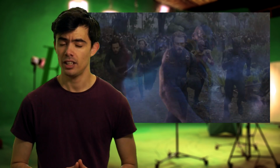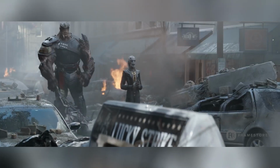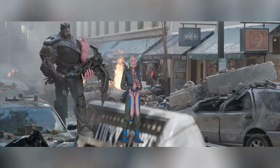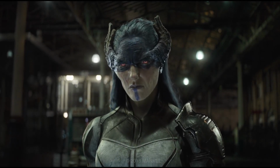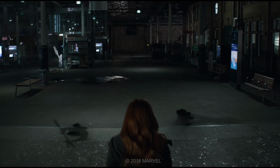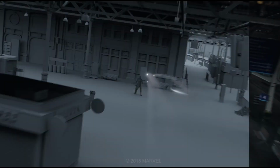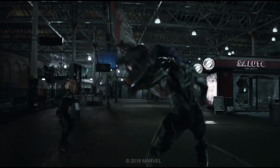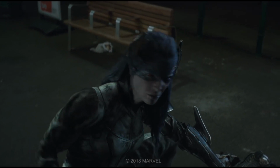Costing a whopping $321 million to produce, Infinity War's budget didn't just go on reuniting some of Hollywood's biggest names. A great whack of it went on state-of-the-art VFX. Characters like Proxima Midnight and Corvus Glaive were actually completely CGI, despite being played by Carrie Coon and Michael Shaw. All of their acting scenes were done in a mocap suit, which was later used to rig their digital counterparts.